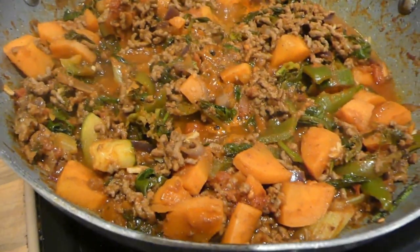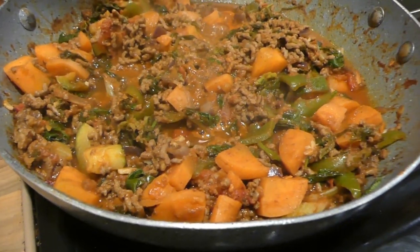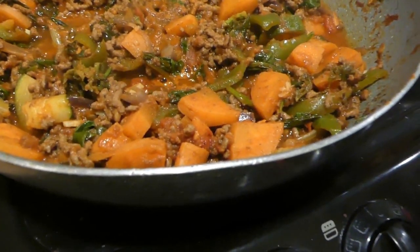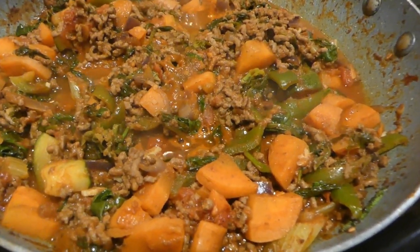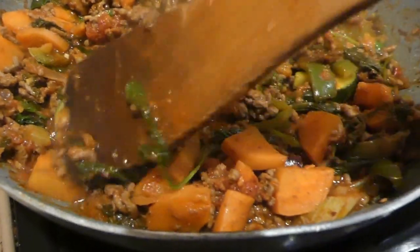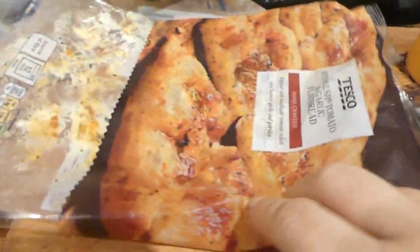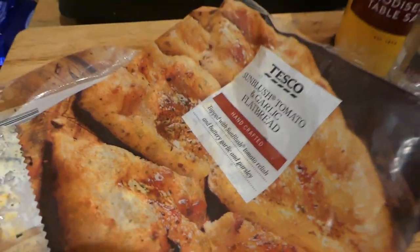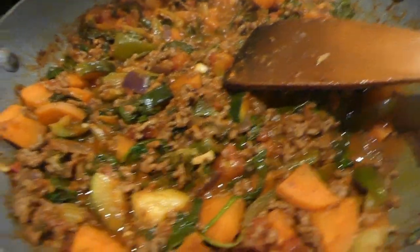So carrots, beefsteak mince, spinach, peppers, red onions, kale, courgettes, and tomatoes, and tomato puree. So this is a spaghetti bolognese, and it's going to be served with spaghetti. We're putting some blush tomato and garlic bread in as well. So I'll show you what it looks like when it's dished up.